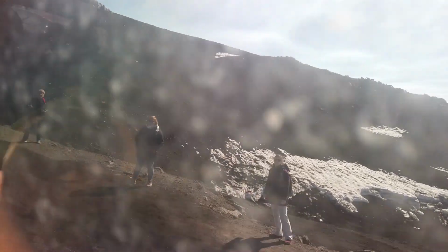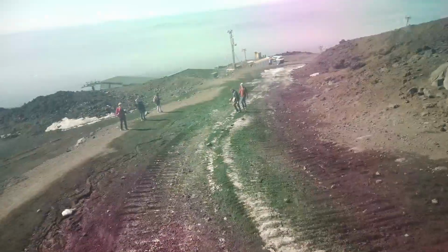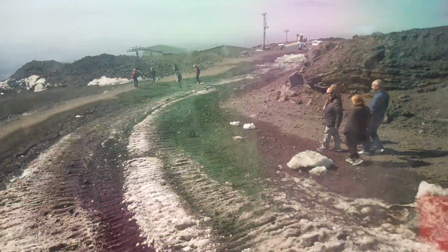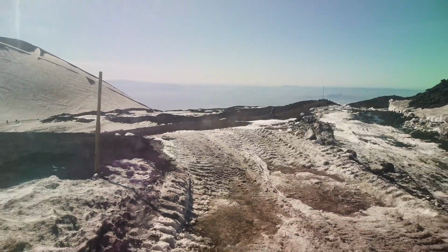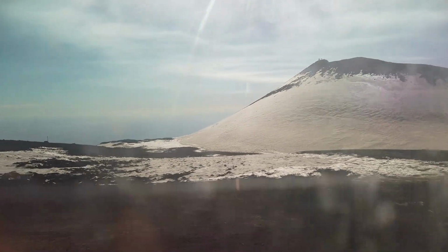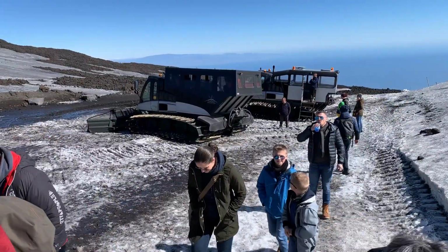Not that there's been enough snow for a ski season this year. So this is a new experience for us, riding in a snow tractor. Sort of bone-shattering, shaking, because there isn't actually a lot of snow, but it'd probably be too slippery for a four-wheel drive. 400 metres below the summit, the end of our ride.